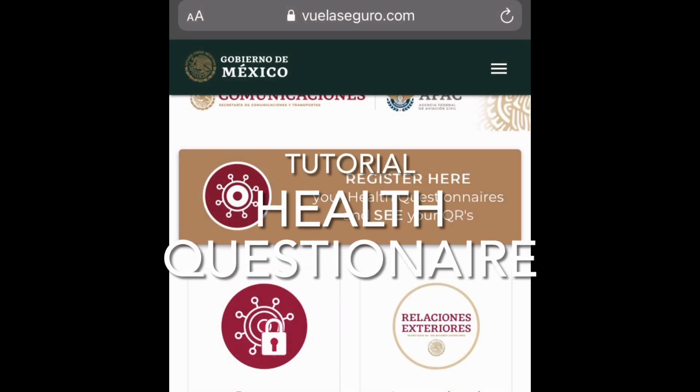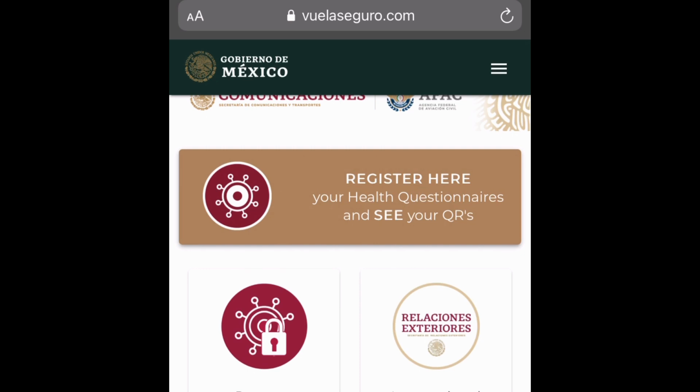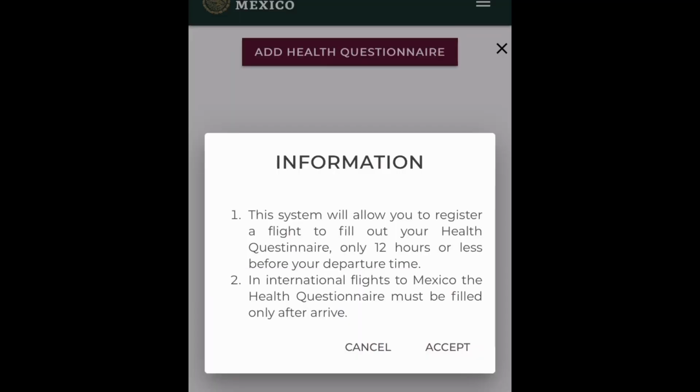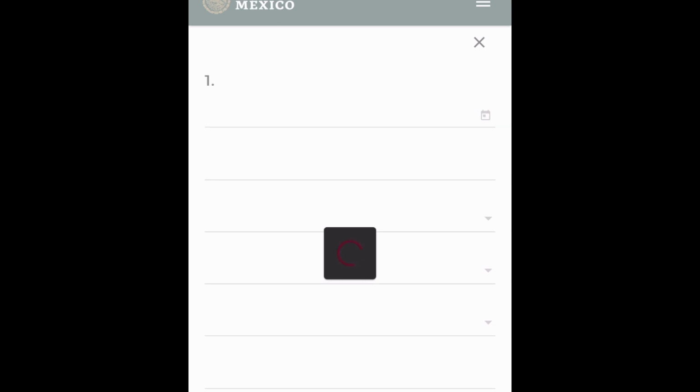Okay guys, so after you create your email and password, you're going to log on, and this is the first page that you see, and you're going to click register here. Then you're going to add a health questionnaire. Here it's giving us information on how the health questionnaire is going to be available within 12 hours of your flight, which here it was. It let me know that I didn't have a questionnaire available to upload because I was barely going to start it. And then you just start filling it out as it says here.